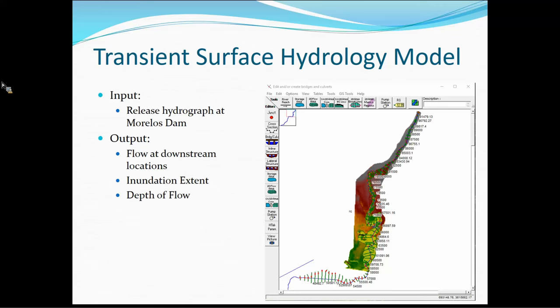And then for the output, we were able to get flow hydrographs at each of the cross-sections in the downstream locations, and mostly we were interested in looking at the comparison of the discharge measuring stations so that we could calibrate better as we went along the reaches. We also were able to get the inundation extents at each hour and also the maximum inundation extents, and then able to see the depth of the flows at any location at any time.